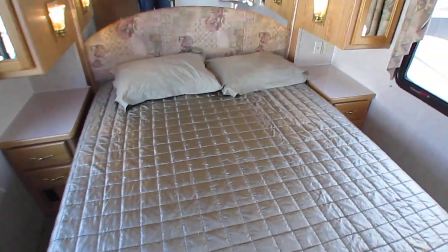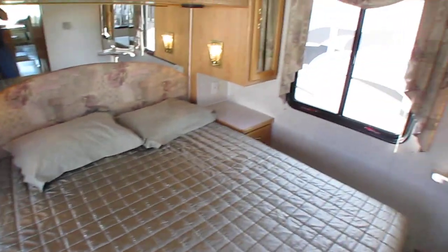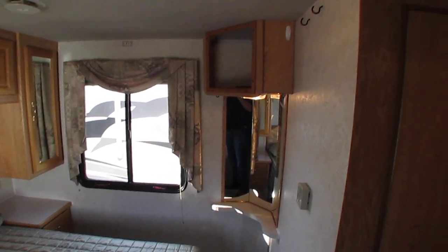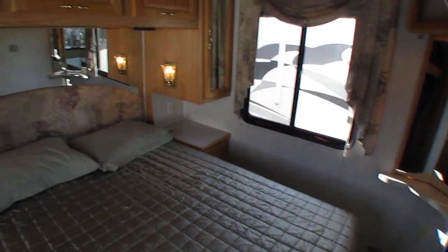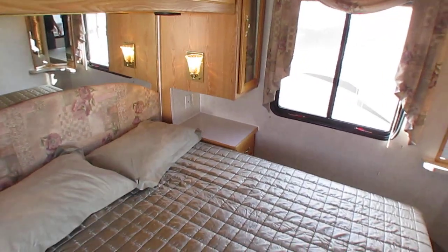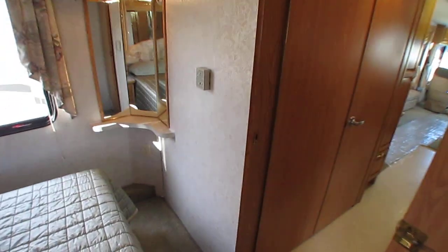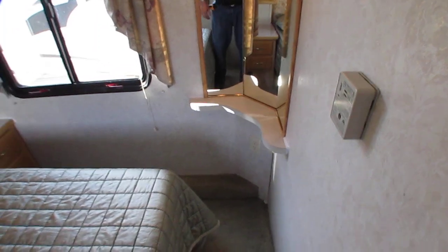It's got a queen island bed, and you can see, one thing the Thor Residency and the Pinnacle, which are pretty much cousins, were always about in the 90s were lots of windows, lots of open air feeling, and it really shows it. Place for a TV up there if you want to put one. Like I said, solid hardwood cabinets, his and her nightstands with drawers and plug-ins and just little makeup. You can sit on the corner of the bed here and get ready in the morning if you want to.